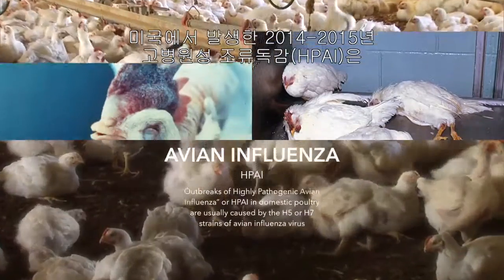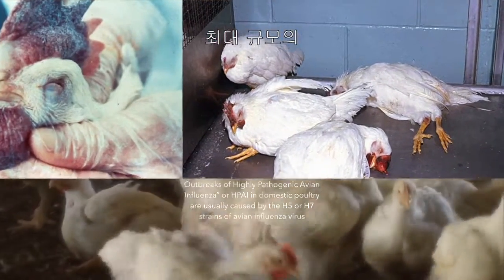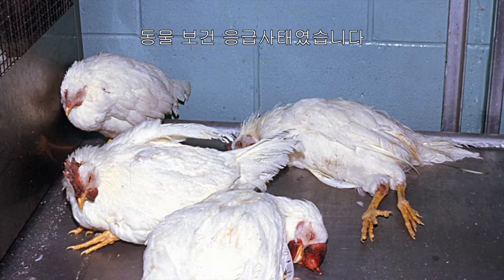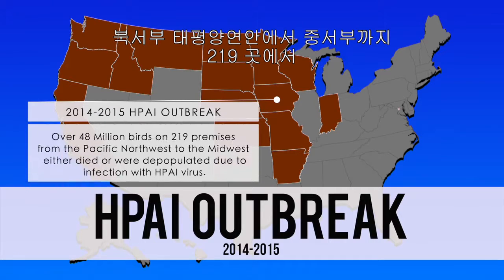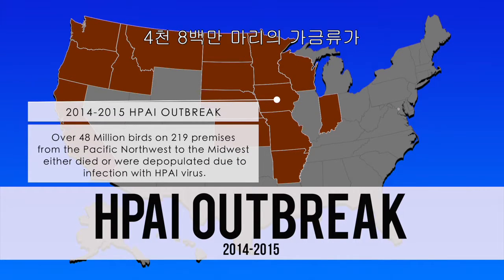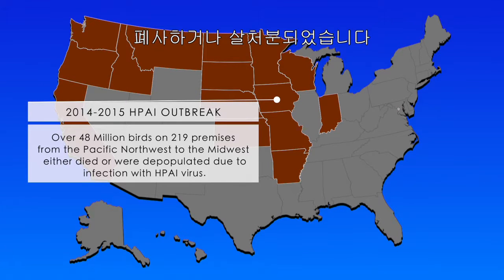The 2014-2015 highly pathogenic avian influenza (HPAI) outbreak in the U.S. is the largest animal health emergency in the country's history. In less than 6 months, over 48 million birds on 219 premises from the Pacific Northwest to the Midwest either died or were depopulated due to infection with HPAI virus.